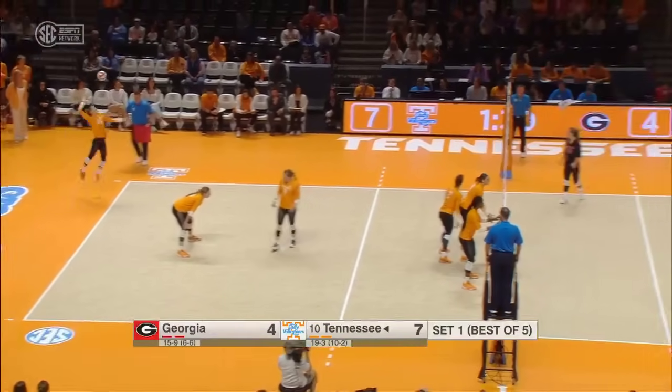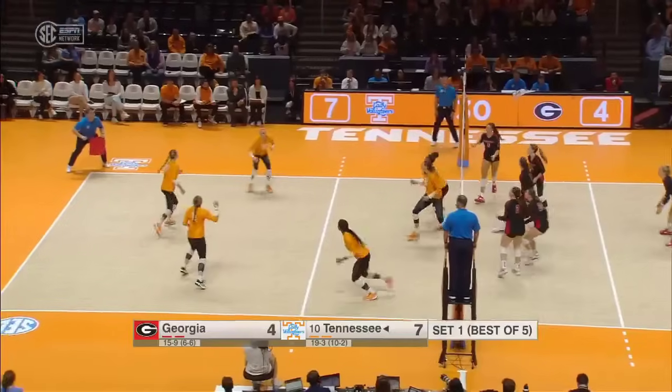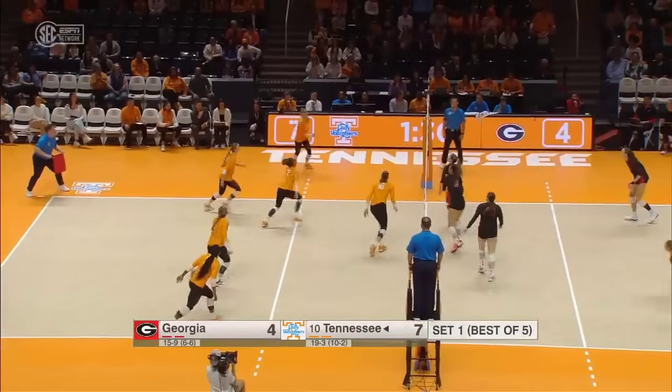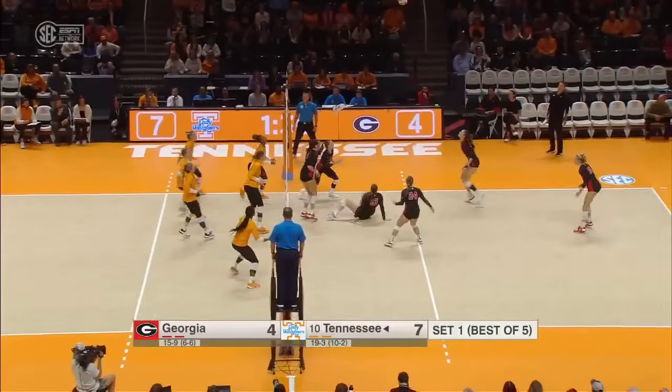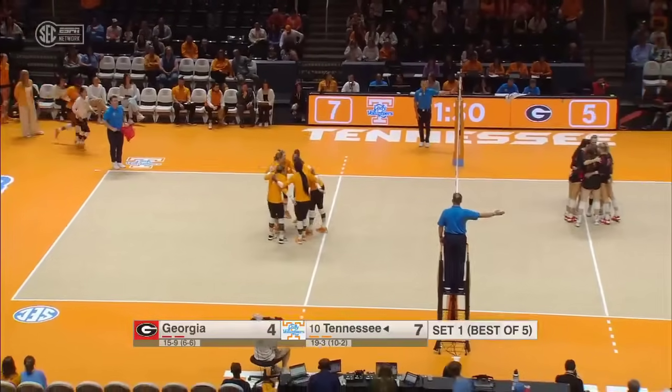Eckler at the service line for Tennessee. Brower sets the back row. Fisher dug out well. Caroline Kerr was there. Huge back row swing. It's in.